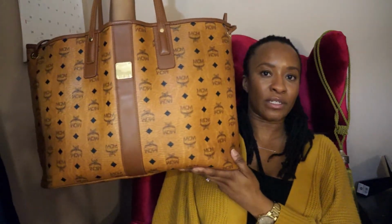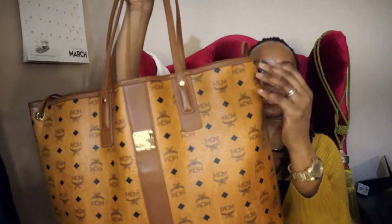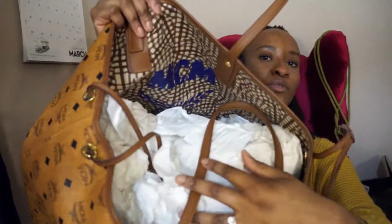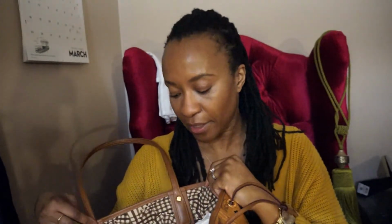It's much bigger than the Louis Vuitton Neverfull GM, and it's much floppier than that bag. It is coated canvas, and this is MCM's monogram, if you will. It's reversible, so you could reverse it to have this design on the outside, but I have never reversed it, and this is just uncoated canvas. I think that would just get really dirty really quickly.